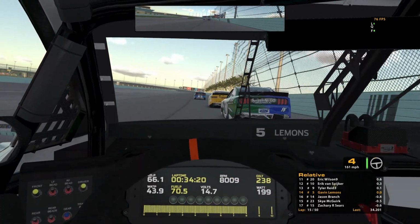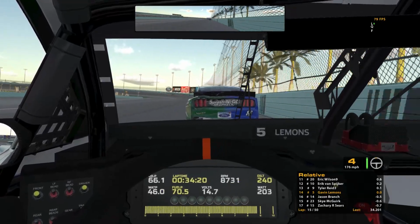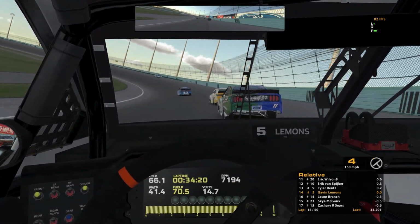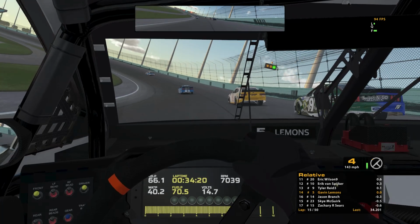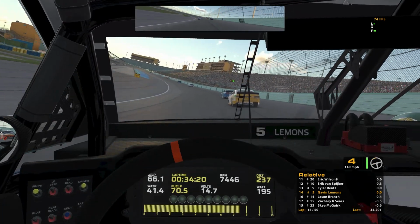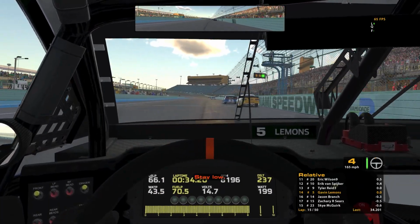Looseness has gone completely away. Gotta watch out for pushing hard in the center of the corner, getting in the wall. And the track is very dark as the lights have not come on yet. Got one outside. Almost pushed up into him there. That would have been bad. See if I can't get around him on the entry of the corner.